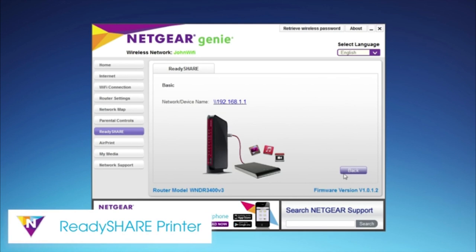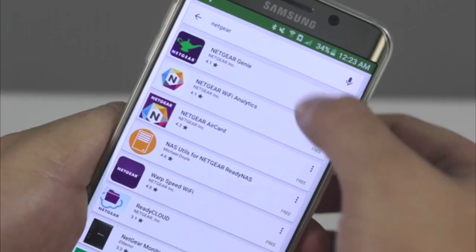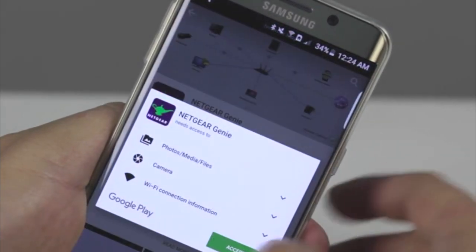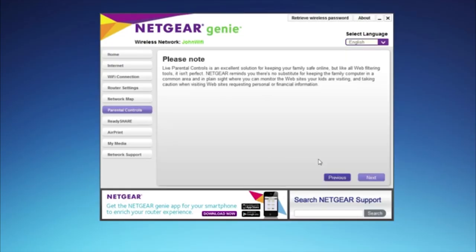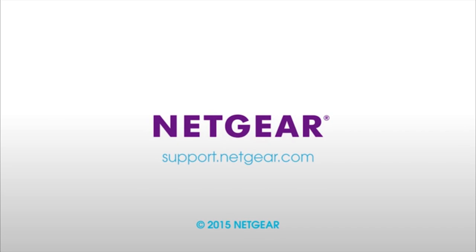Additionally, Netgear's ReadyShare printer allows you to print wirelessly from any PC or Mac in your home. If you download the Netgear Genie app on your mobile device, you can even print straight from your phone or tablet. The Genie dashboard also offers parental controls to set limitations for those on your network when you need it. For additional information on your Netgear router, visit support.netgear.com.